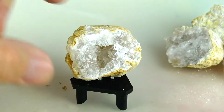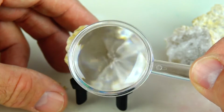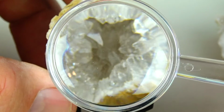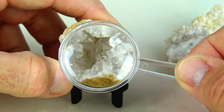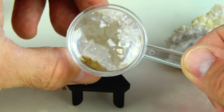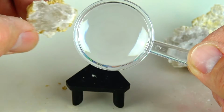So I'm gonna take the magnifying glass and you guys could look right in there and see how cool that looks. Look at that, whoa. I don't know how many years it took for this crystal to actually form, but that, my friends, is really cool looking inside. There's some nice crystal in there. And here's some of the smaller pieces right here. Another one.